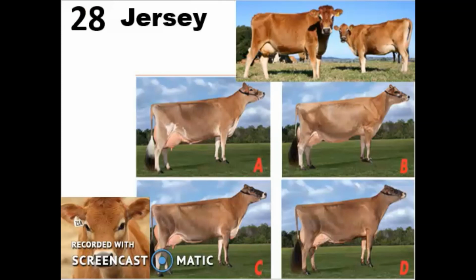So take a few minutes, look over your notebooks, go ahead and find anything else that you need to complete them, and then make sure you're studying the way these look and some of those key characteristics for your quiz.